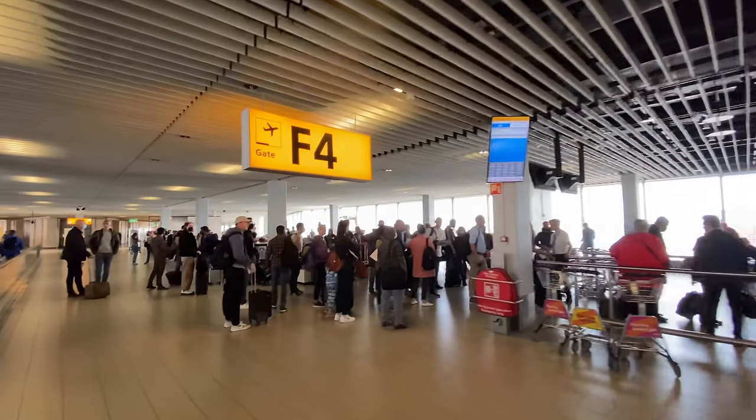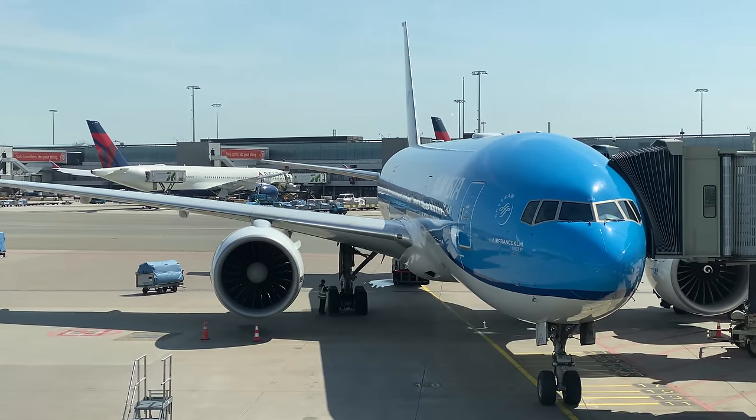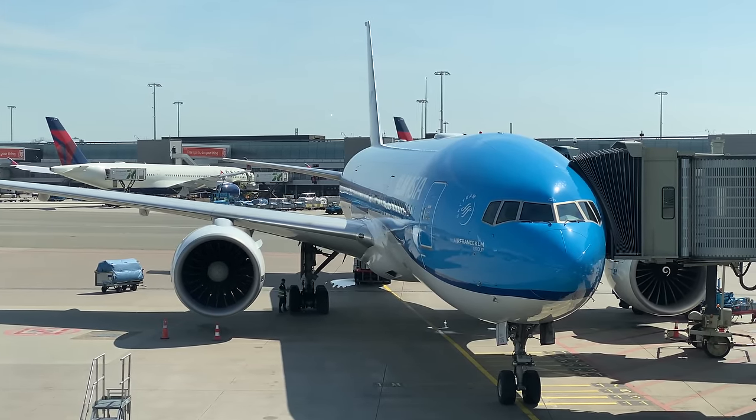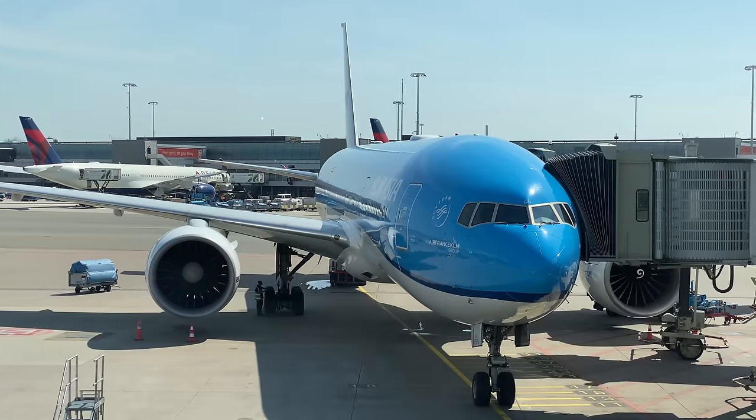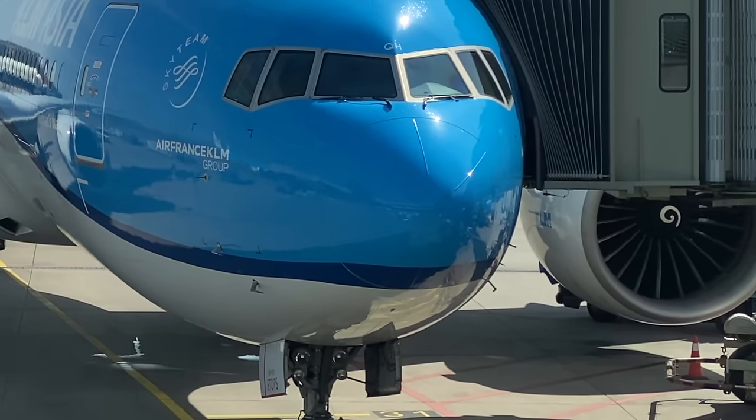Our flight to Chicago is leaving from gate F4 today. There's a very long line, I don't know why, but we're about to find out. Anyway, here's our aircraft today. It's a 17-year-old KLM Boeing 777-200ER, PH-BQH. It's in the newer KLM Asia livery.